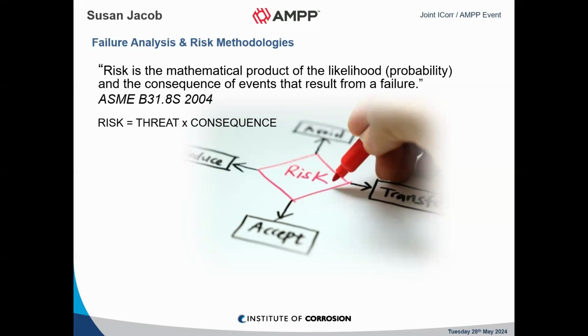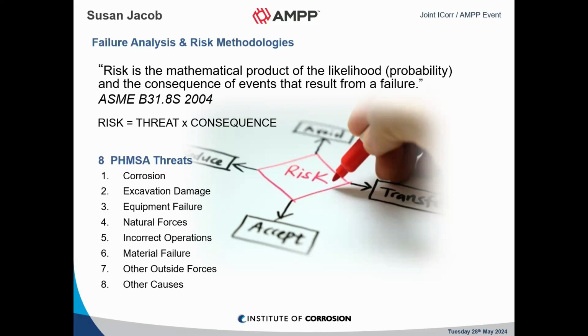The results of a PRA can be used to define the probability of the costs associated with a failure. The model logic is that it attempts to adhere to laws of probability. We must have come across at some point in our career statistical distribution models like Monte Carlo simulation or Weibull distribution. These are some of the distributions that are used to determine probability of failure due to specific threats. PHMSA identifies broadly 8 threat considerations. We will be going through them briefly in the next slide.